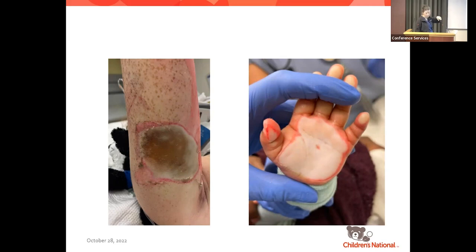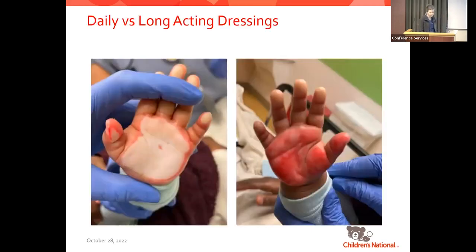Same with this hand. This is the same patient in the emergency room, a toddler, a recent patient who touched a glass fireplace cover. The white on this one on the left, that is a full thickness burn. It's white, it's dry, it's leathery. That we had to put in a topical daily dressing. Whereas the other hand is pink, it's moist, that we did in the long acting.